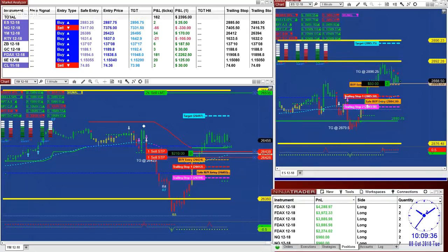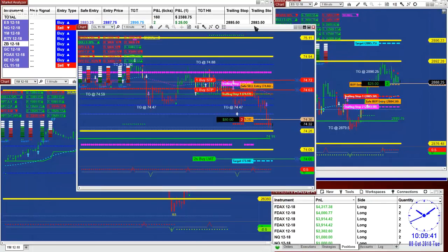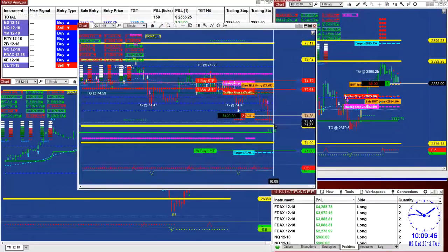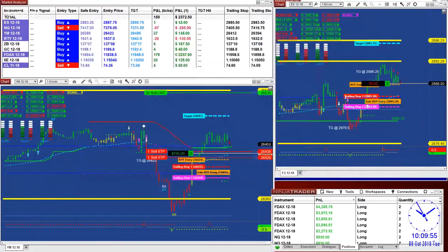You are short on the ES. Why would you want to go short on the ES? It's up to you. And short on the CL. Okay. There is a double support line here. There is a little trouble at 74.19, target 73.98. So it's going to take a while before we get to this target.